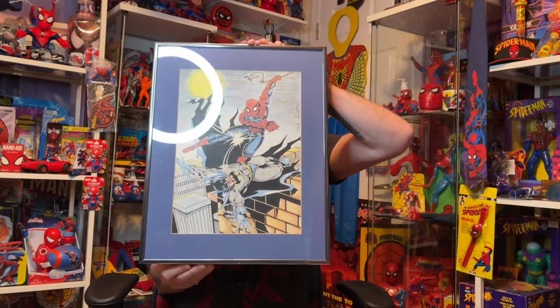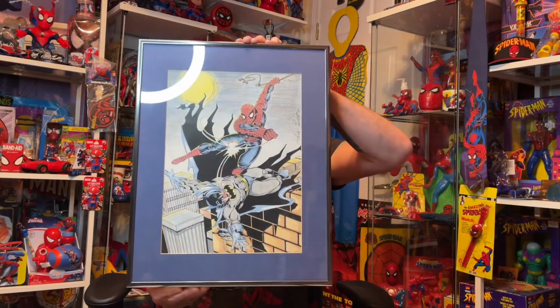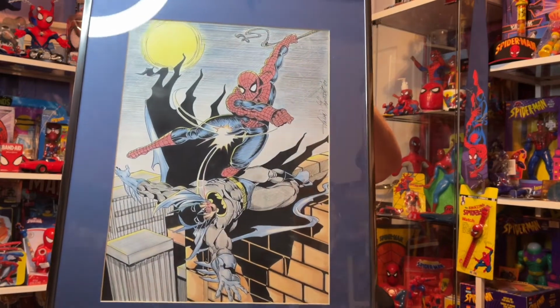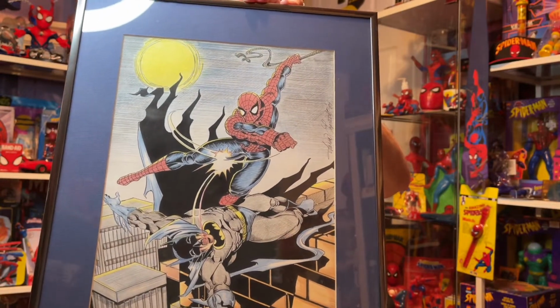Okay, like I said, I love to see Spider-Man beating Batman any day of the week. So, this piece I had Aaron Lopresti do for me. This one dates back to 1989. I had asked him to do this commission for me in full pencil color. So check this one out. This is just absolutely stunning. I just love this. And it hangs on my wall with the rest of them. Check it out. This is amazing. Bat's getting whooped by Spidey. Love it!